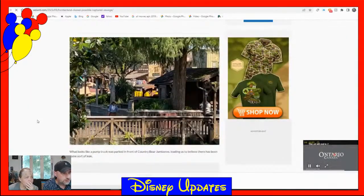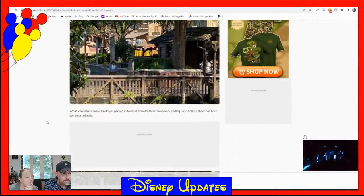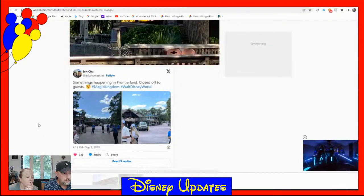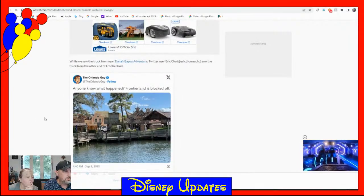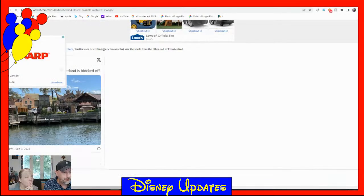What looks like a pump truck was parked in front of Country Bear Jamboree, leading us to believe there has been some sort of leak. There's the pump truck. While we saw the truck from near Tiana's Bayou Adventure, Twitter user Eric Chu saw the truck from the other end of Frontierland. Anyone know what happened? Frontierland is blocked.